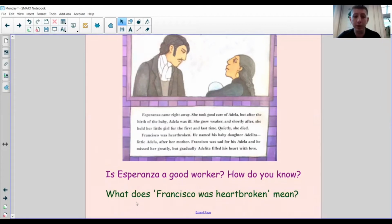The second question says, what does Francisco was heartbroken mean? Now, for this question, you don't actually need to look in the text to find the answer. You could read, find out where this statement is. It's actually here. Francisco was heartbroken, and work out what that means.